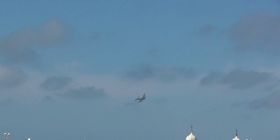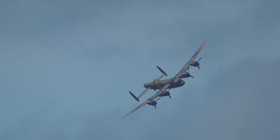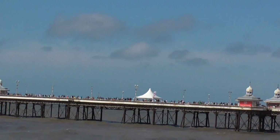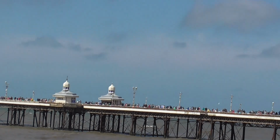Ladies and gentlemen, the Lancaster comes past. Big wave through the window and you can see Blackpool clap and yell. You may well see, ladies and gentlemen, Battle of Britain Memorial Flight, Avro Lancaster.